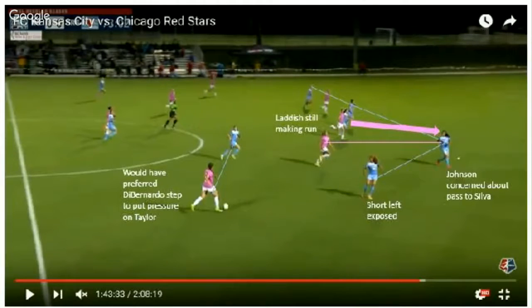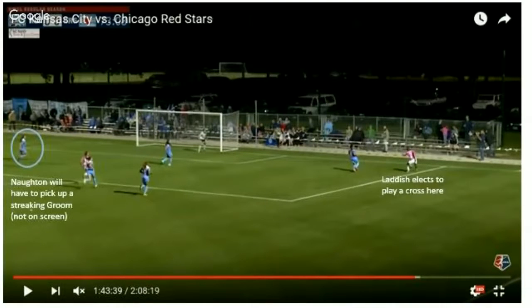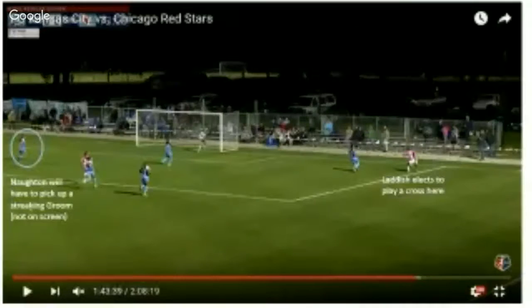And Sam Johnson now has this thought process of, okay, what's her next pass? If it goes to Silva, I'm going to have to step hard, aggressively, to try to stop it. And at this point, Brittany Taylor sees that run from Laddish, who's making a streaking diagonal run into space behind Sam Johnson, and she curls that ball into space for her to run into that channel. And when she gets it, she gets the ball wide and immediately looks to play that first-time cross.